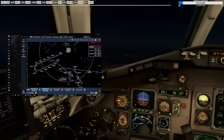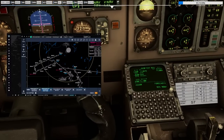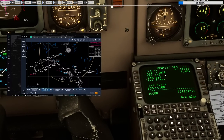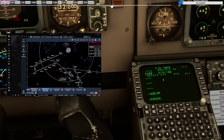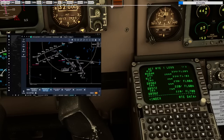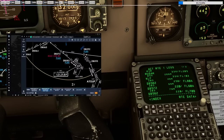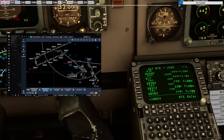Then let's go ahead and do the FMC stuff. So we have 250 below flight level 100, maximum speed is in, forecast page is filled in, we don't have any fixed wings in this airplane, and for the arrival we are heading towards Budak right now and then pick up the blast off. There is some right transition. That's from blast off down here, Delta Bravo 582, Delta Bravo 572, maximum 220 above flight level 60, then Delta Bravo 562 below flight level 70, and that's in.